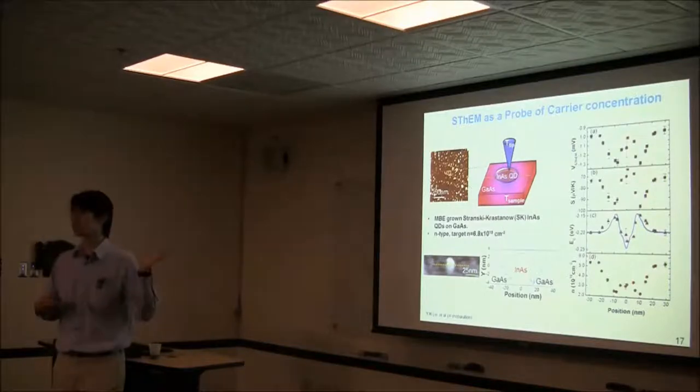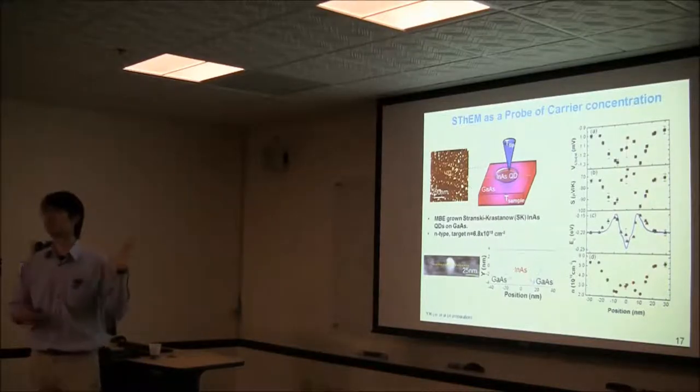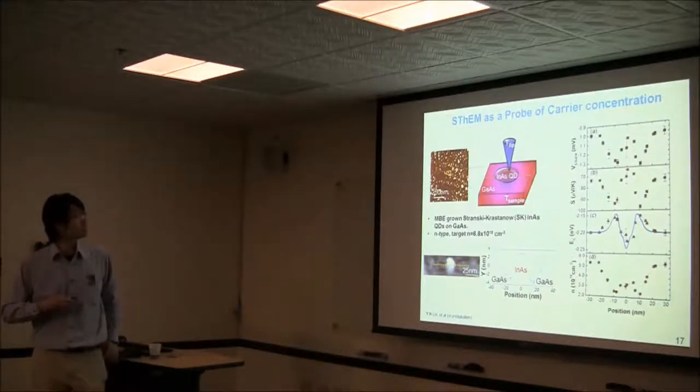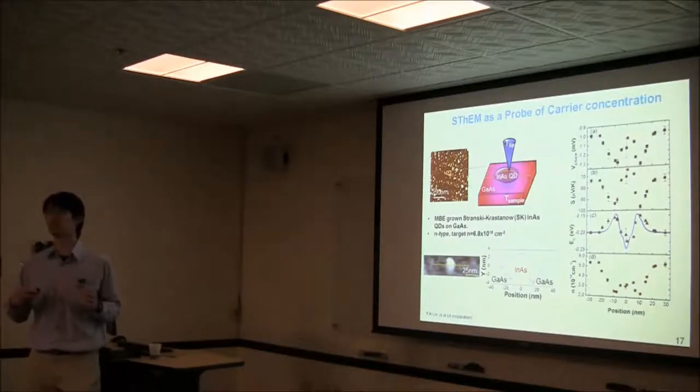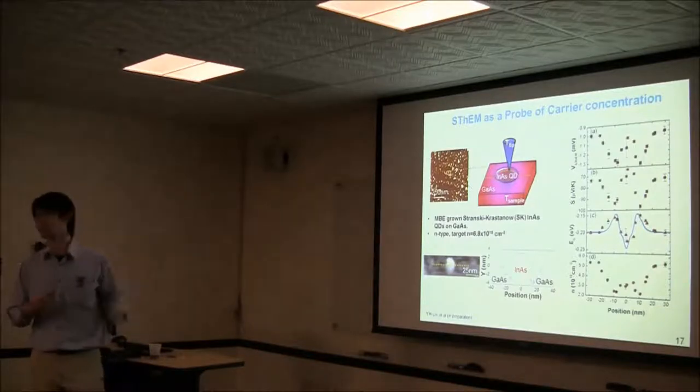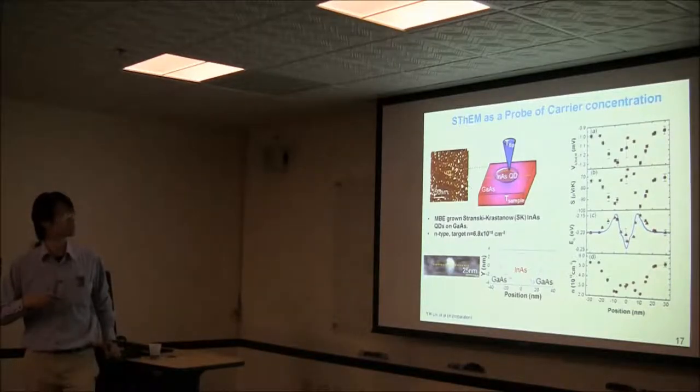So next is another application, where we use it to scan through a single quantum dot. Here we used MBE to grow the quantum dot, which is indium arsenide on top of gallium arsenide. This is an AFM scan, and those white dots are the indium arsenide quantum dots, and the substrate is gallium arsenide. So we use scanning thermoelectric microscopy to scan across this material.